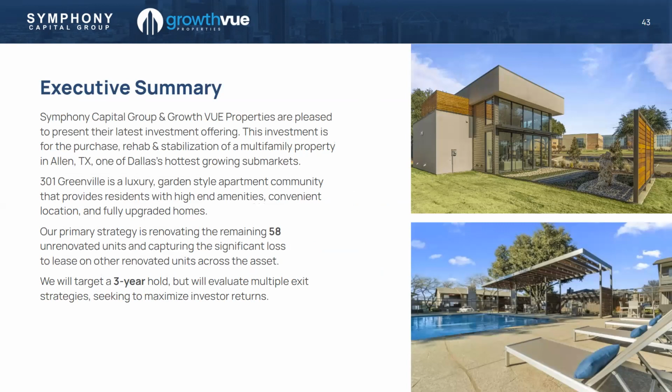As I alluded to, the primary strategy is to renovate the remaining 58 units, as well as improve the rents as we do lease trade outs over the next couple of years. And then we're going to add in some additional amenities and some covered parking and things like that to enhance the property, to give us more ways and more levers to improve the NOI.